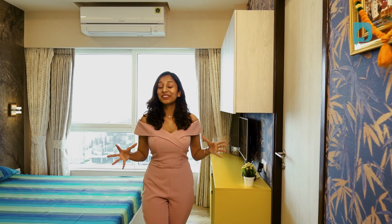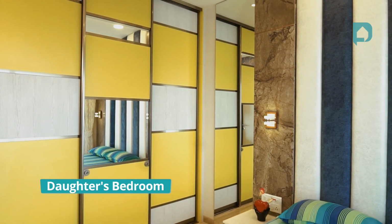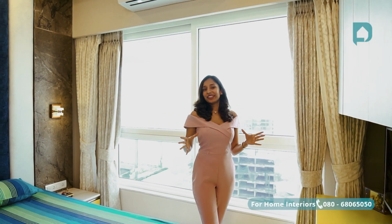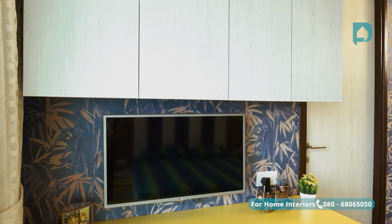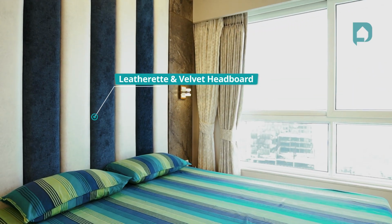This bold and ultra-chic room in the combination of blue and yellow is done for the daughter's bedroom. Now the plush Mumbai home feeling has been continued even in this room by using marble finish along with leather for the headboard.